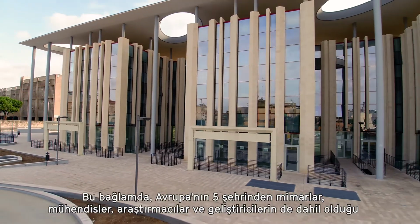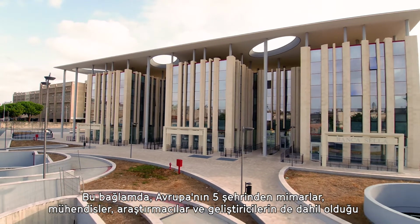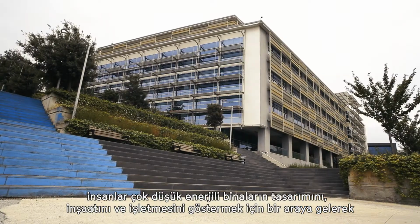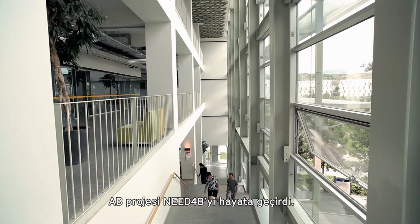In this context, the European research project NEED4B was born. People from 5 cities of Europe, including architects, engineers, researchers and developers, came together to demonstrate how to design, construct and operate very low-energy buildings.